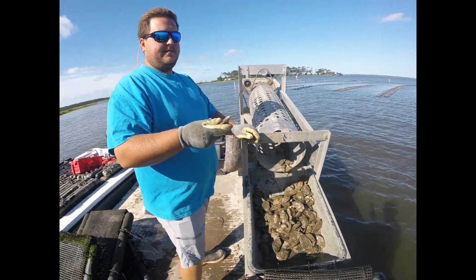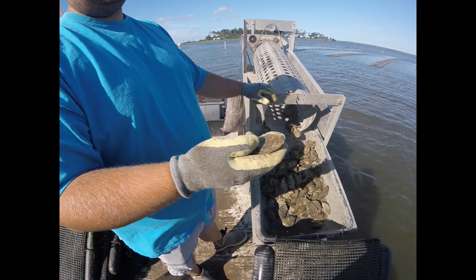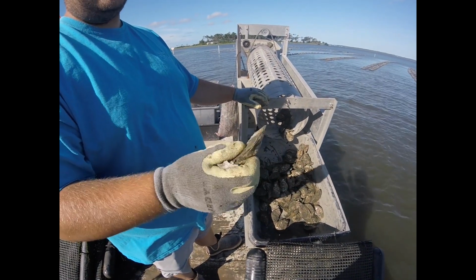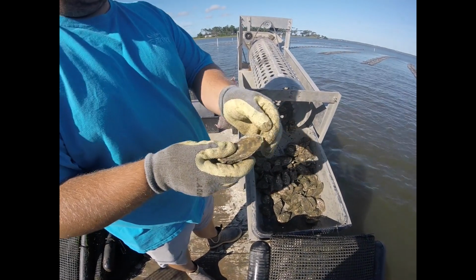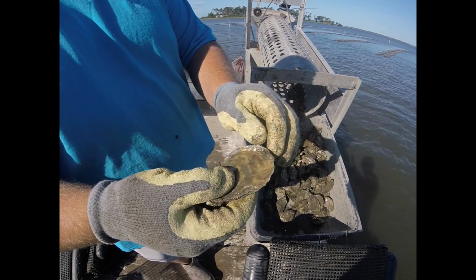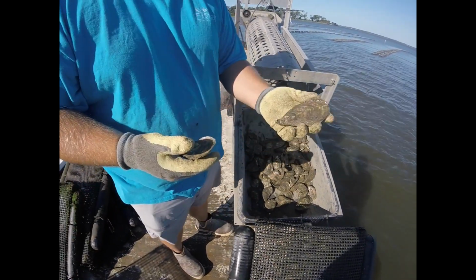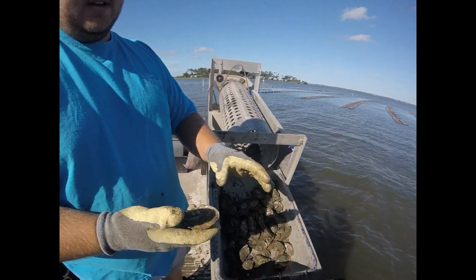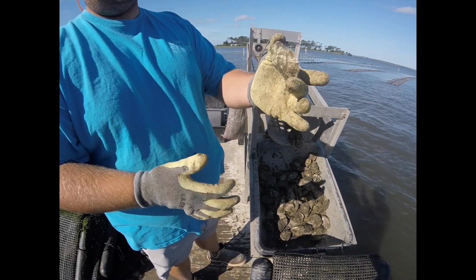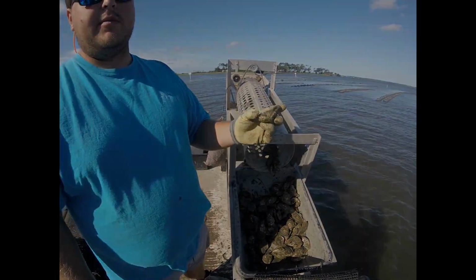with an oyster, there's fresh growth of shell. The oyster is continuously growing its shell. What the tumbling does is it breaks off the little tip of that growth. And what that does, instead of making the oyster grow real long, like this one, it'll grow a deep cup. So it won't grow as long, but it'll grow thicker. And that's kind of what we're looking for.